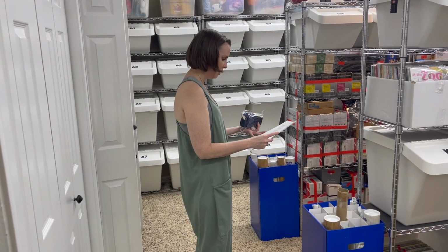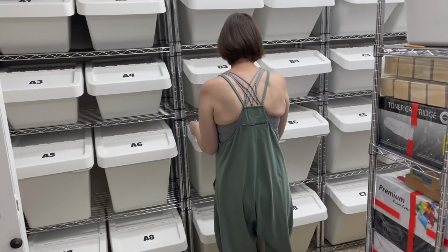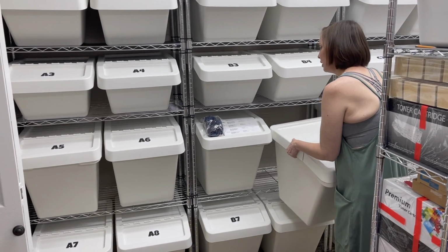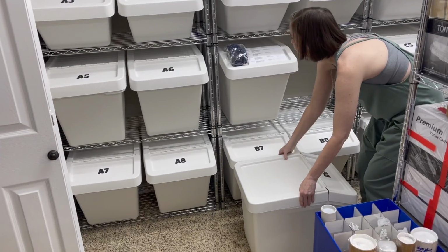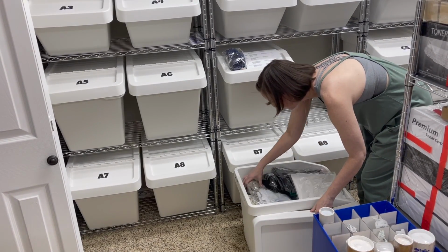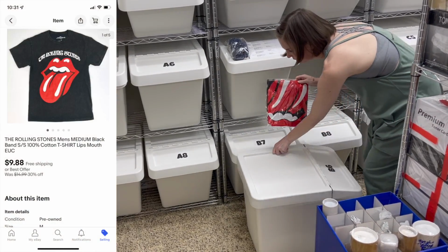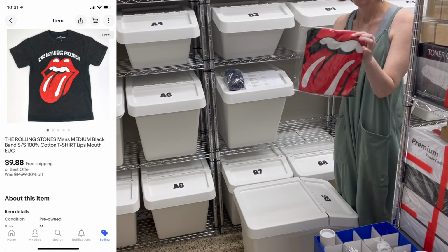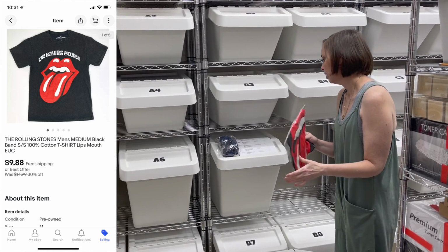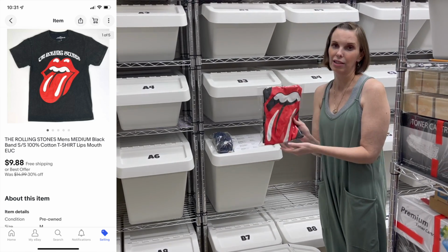Okay, next up is in bin B6. And we also got this item in the Goodwill bins. It's a men's Rolling Stones shirt. It's just, you know, the classic Rolling Stones graphic. It's not vintage, it's modern. We paid 61 cents for this, and it sold for $9.88 on our clearance sale.